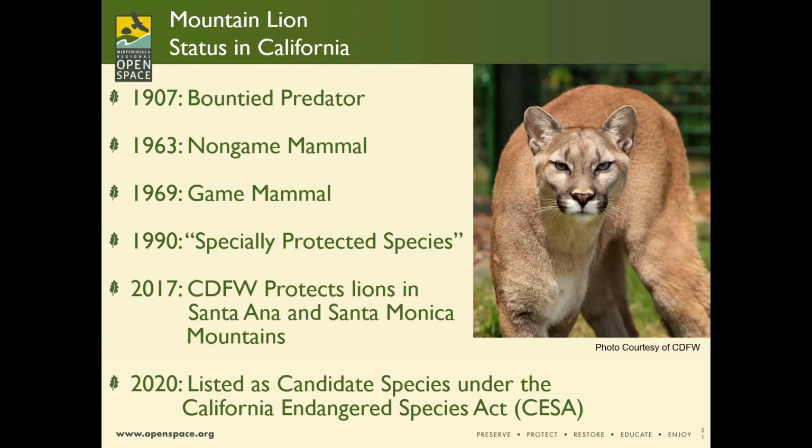In 2017, Cal Fish and Wildlife offered further protections for mountain lions in two areas, the Santa Ana and Santa Monica Mountains, where the populations were experiencing severe fragmentation and genetic depression. They protected them by making those depredation permits more difficult to obtain and requiring that any livestock or pets at risk be protected by their owner. And in 2020, just this last April, mountain lions were listed as a candidate species under the California Endangered Species Act, or CESA.